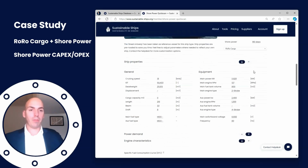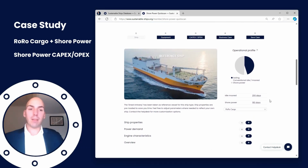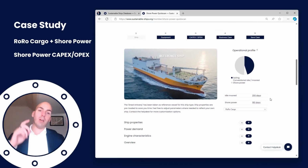There's one more thing left to do. If we have a look here, I had a look at an example itinerary of a ship that would sail between the Netherlands and Ireland.